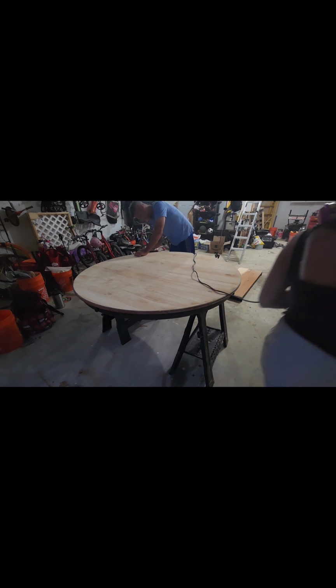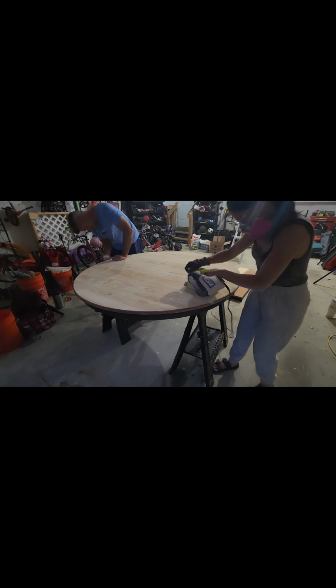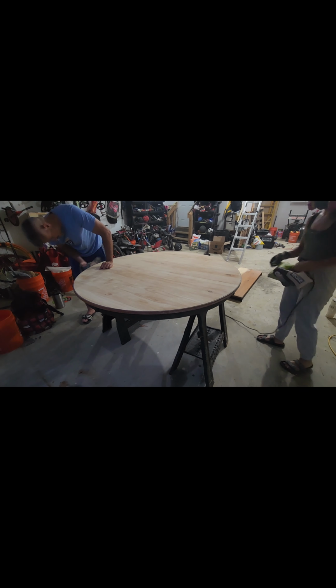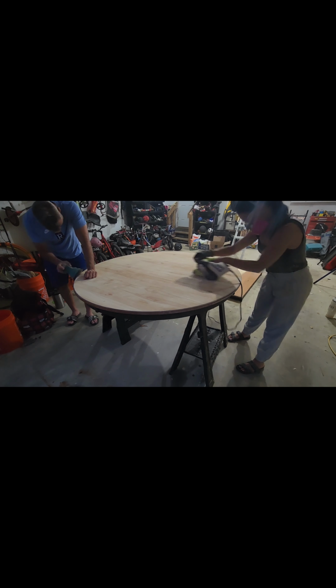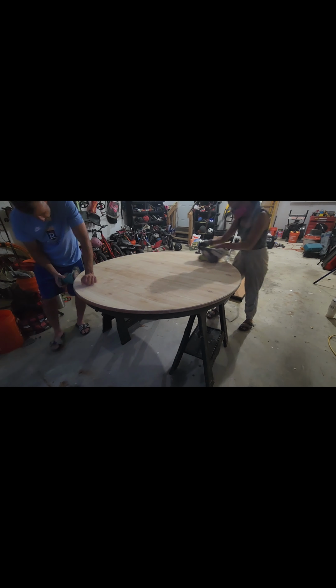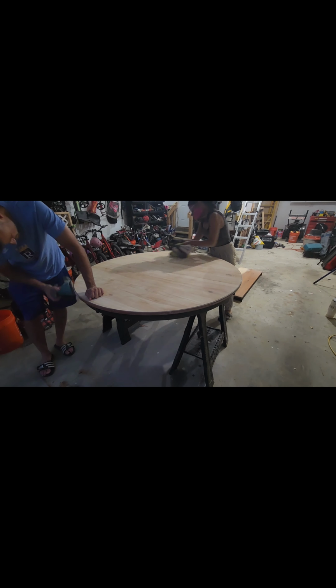It's exactly what I wanted. I do go ahead, and you'll see later in the video, do a bleaching technique to get it a little bit whiter, but it doesn't really change the color much. You'll see later on, it comes out so beautiful. So I'm using the belt sander, and my husband's using the orbital sander to just do the round curvature of the end.